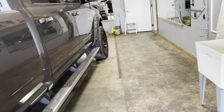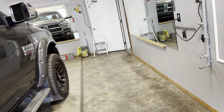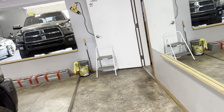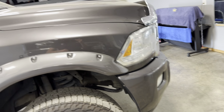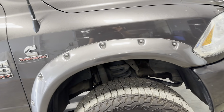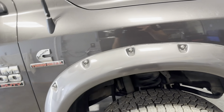Oh my goodness, guys, I just remembered. 90%, guys, 90% your turbo actuator is gonna go right about 300,000. It's gonna go somewhere between 200 and 300. But if it's 300,000 on your truck and you haven't done a turbo actuator, just get one in there. You might get lucky at 305 or 320, but you're gonna have to replace it.